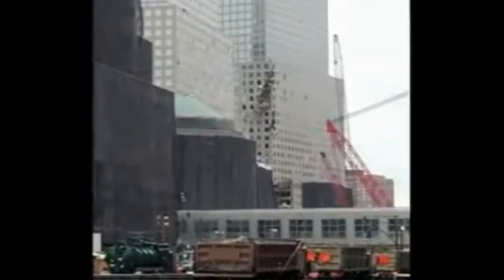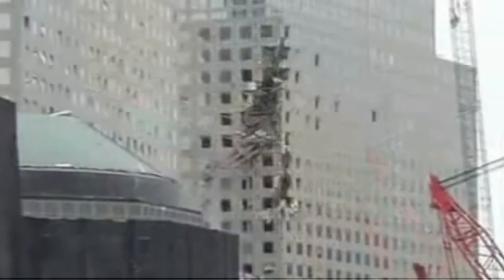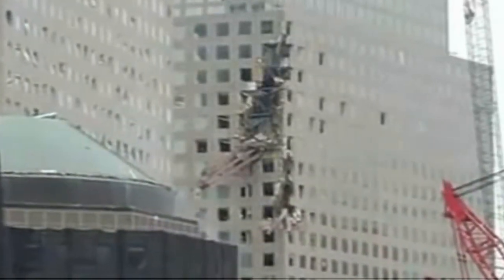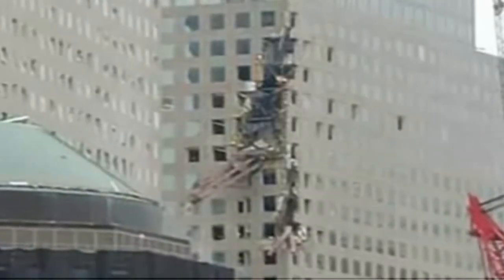What kind of energy enabled this? Would fire hurl metal and concrete sideways into the air? Here, a 600,000-pound chunk of steel, twice the weight of a Boeing airliner, was flung 400 feet, wedging itself deep into 3 World Financial Center on Vesey Street.